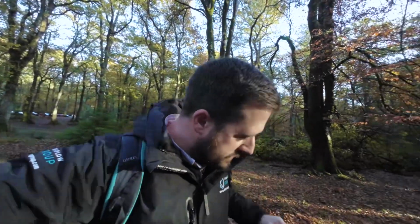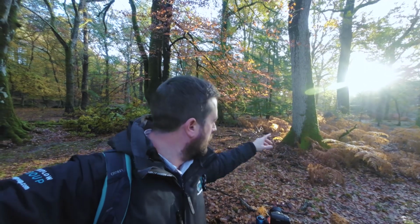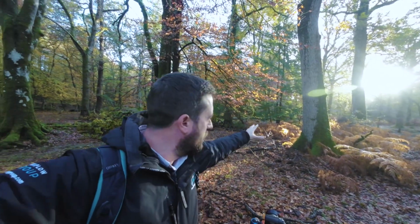Okay, so look at this business, people. Just love this little bit of light here on these ferns just the other side of this tree. Now the issue I've got is with this being a slightly cheaper Chinese lens, being a TT Artisan lens. It's a wonderful lens and it is sharp, but what it doesn't deal with is sunlight sort of coming into it. You get a lot of flare, which is not great.